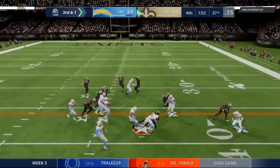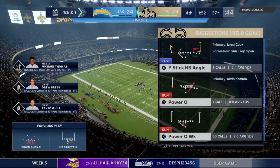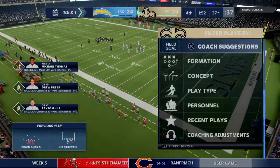Here's Kamara trying to run for it. And I don't think Kamara got there. Looks like they stopped him short. And now with 1:52 to go, we get another pause in the action. A timeout here defensively. On the play, it's 4th down.